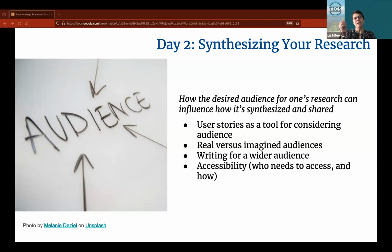And that audience that they have in mind can affect how they might put their ideas together. It might affect even some decisions about, like at the next day that Kate will talk about, what kind of rights might be attendant to that research article, whether or not they want people to be able to use it. And even going much further to that last day that we'll talk about, how might that research work be reused or republished or sustained.